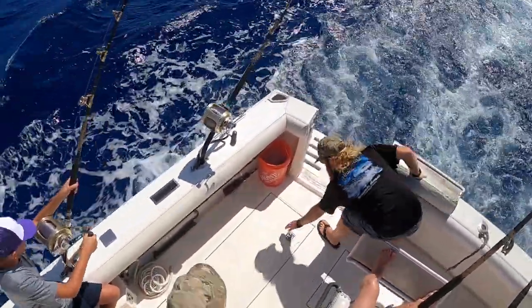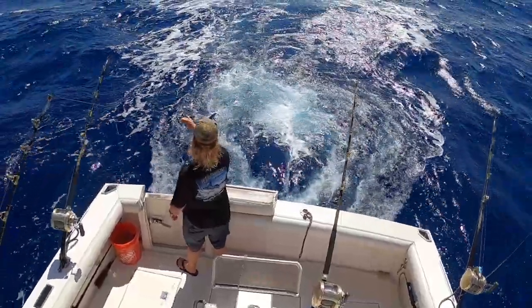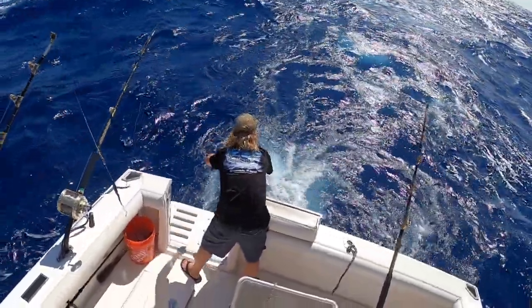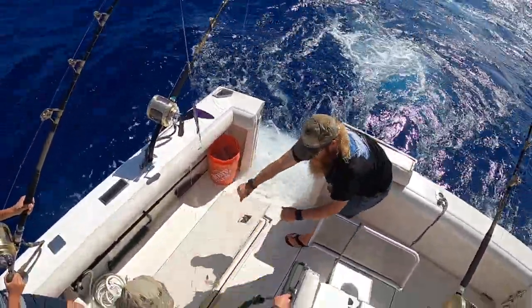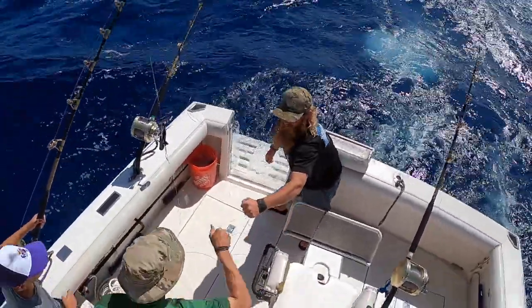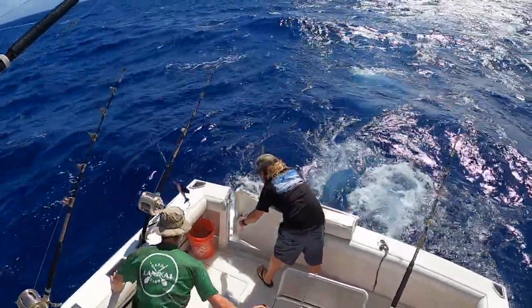Good job, that's perfect. We'll just keep him right there. We counted earlier, we had 9, so that makes 11. Yeah, there was a pile right in front of us. Those were just in the blind.